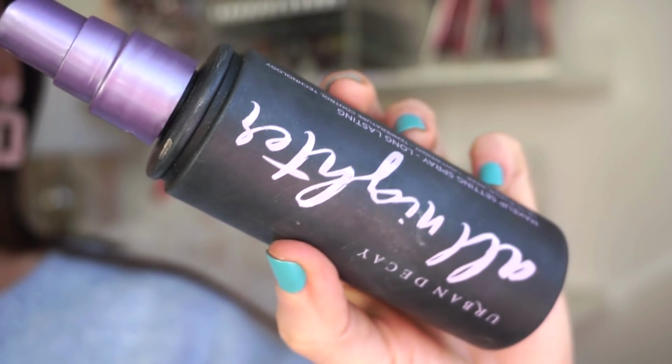I always tell this story, but there were times that I put makeup on at night, put this on, and slept with my makeup because sometimes that happens. I'm just too lazy. I try not to do it as much now, but yeah, I did that, and then the next day people would be like, your makeup looks great. I'm like, let me tell you, I slept with it. It's the All Nighter by Urban Decay.